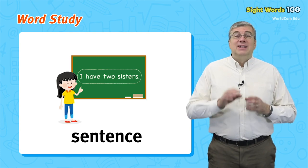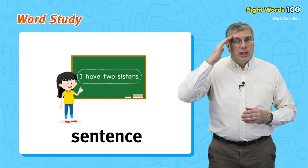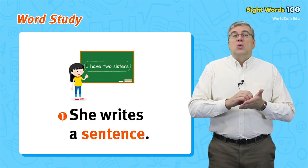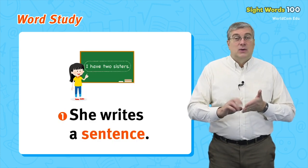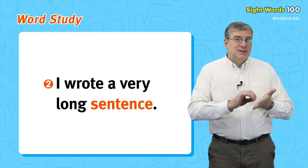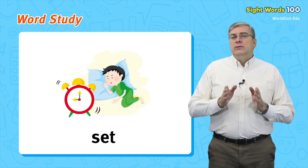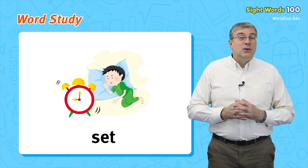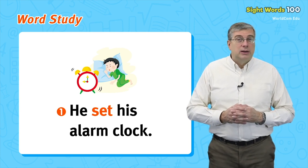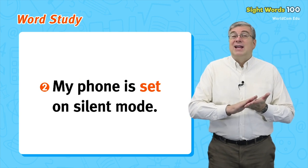Next, we have sentence. A sentence is a complete thought that we write down. For example, she writes a sentence. Or, I wrote a very long sentence. Next, we have set. When you set something, you make it ready. For example, he set his alarm clock. Or, my phone is set on silent mode.